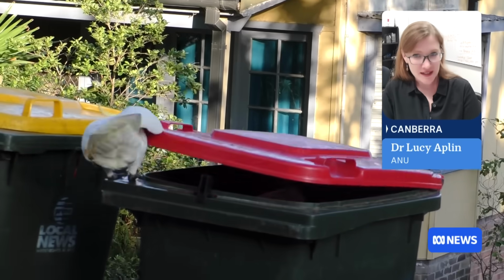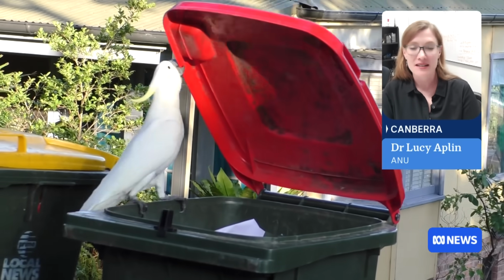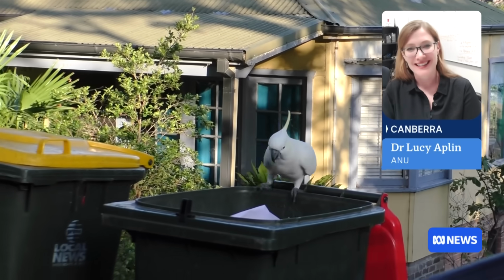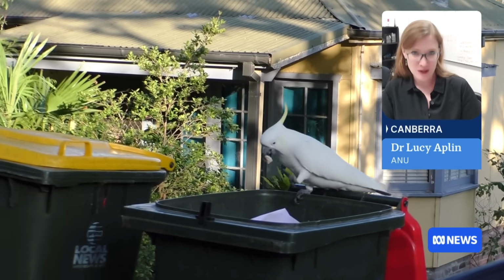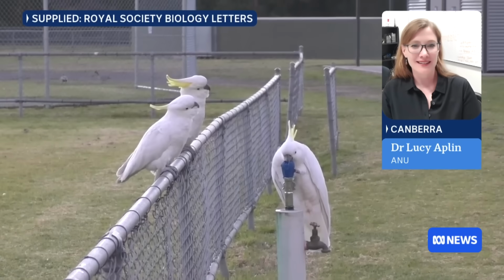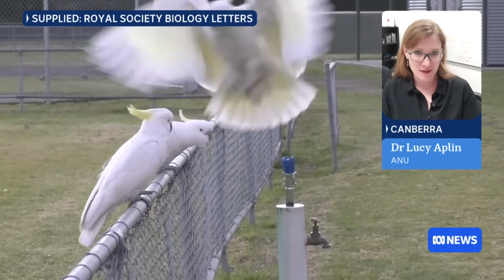Well, this is a really complex behavior, as is the bin opening behavior. And in fact, sulphur-crested cockatoos are a little bit like the elephant of the bird world. They have very large relative brain sizes for their body size. They're also very long-lived and very social. And so perhaps it isn't so surprising that we see these sorts of complex learnt behaviors in cockatoos specifically, but they're representative of parrots more broadly. And we know parrots are a group which are both very intelligent and also show a lot of flexibility. So they're able to exhibit these new adaptive novel behaviors.